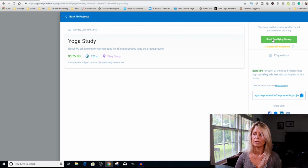It'll give you basically 1, 2 or 3 questions to see if you qualify, and then it will let you know, usually in 24 hours, whether the company that is doing the study thinks you'll be a good fit. If they do, they'll invite you, you'll set your time and you'll get on with the study. If they don't, they will tell you that unfortunately you don't qualify for the study at this time. And that's pretty much all there is to it.